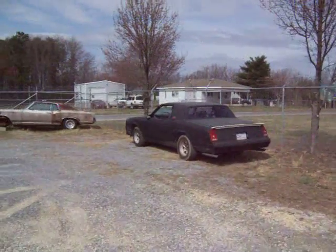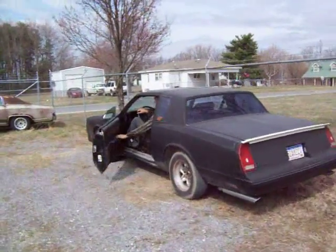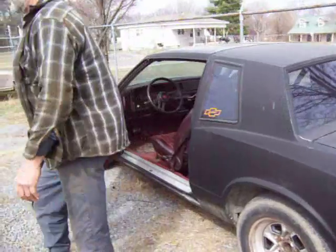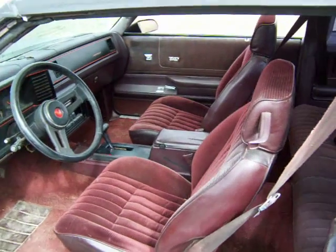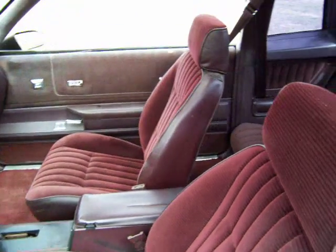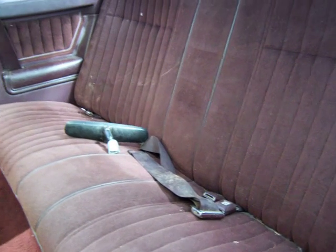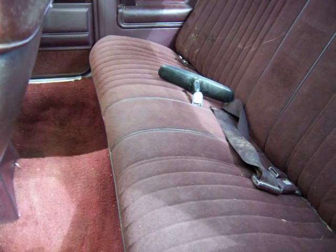I'll get up here and get a picture of the interior, let you see how good a shape that is. Wait, just leave the door open. You can see the seats look almost perfect from what I can tell. That's the rear view mirror laying there that needs to be reattached to the windshield. No big deal. We just didn't have any epoxy.